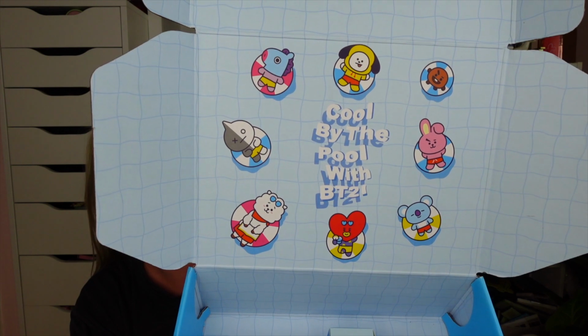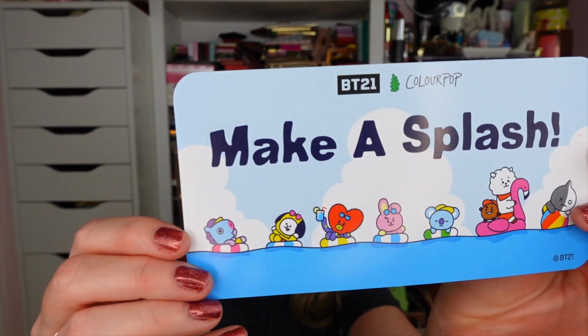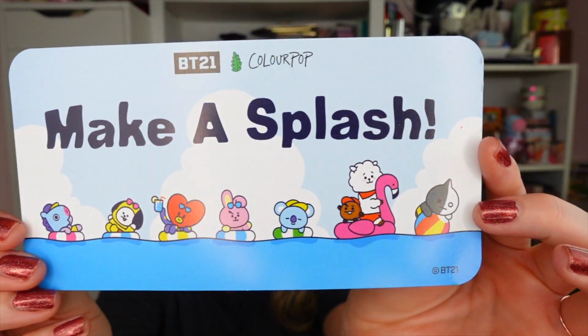And y'all, how cute is that inside packaging as well with all of the little characters? I did notice that a lot of larger influencers received this package in PR, and they had no idea what BT21 was. So I'll give y'all a little overview when I talk about the products. So here is the little card that came with the collection.